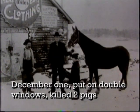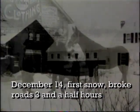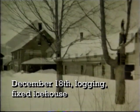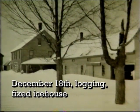December 1, put on double windows, killed 2 pigs. December 14, first snow, broke roads 3.5 hours. December 18th, logging, fixed ice house.